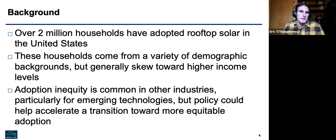I'll start here with some background. So over 2 million households at this point have adopted rooftop solar in the United States. These households come from a variety of demographic and income backgrounds. This is one key point that's often overlooked. It's not just high income. There's plenty of low and moderate income households that have adopted, but it is true that income levels generally skew high among rooftop solar adopters.